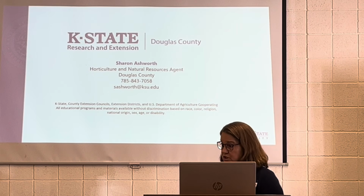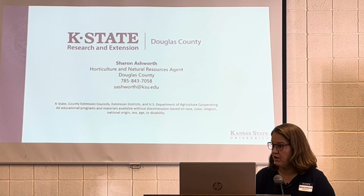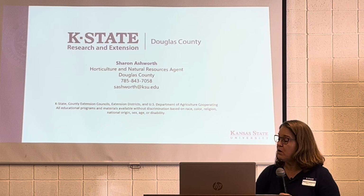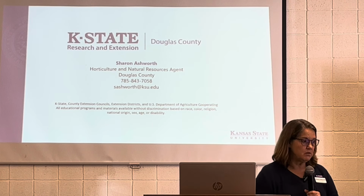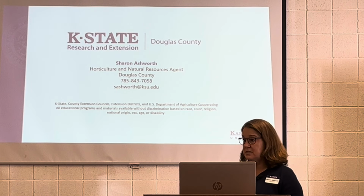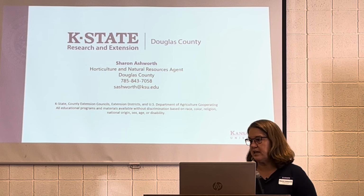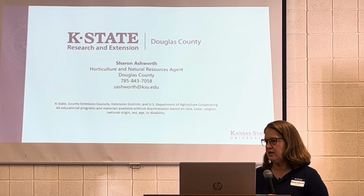So what's best to do is integrate clover. If you want to keep a fescue lawn, introduce clover. If you mow it really low in the spring and then put some clover seed down, you can start to integrate clover into it. So a mix of fescue and clover is best, because then you'll at least have something there when the heat comes on.